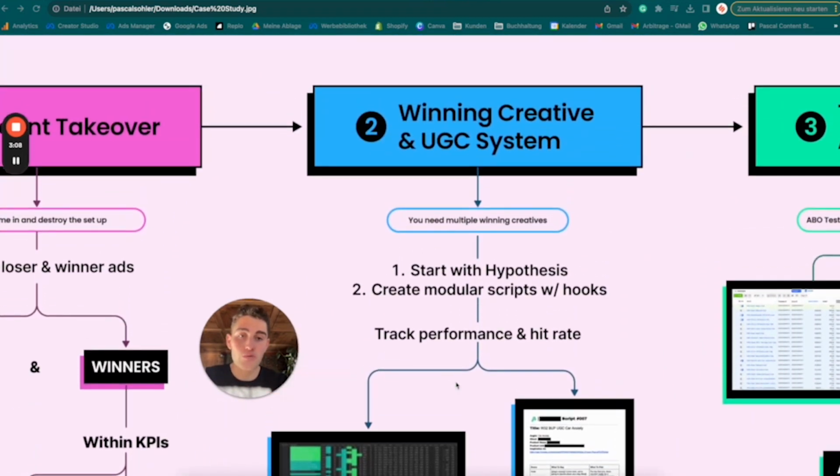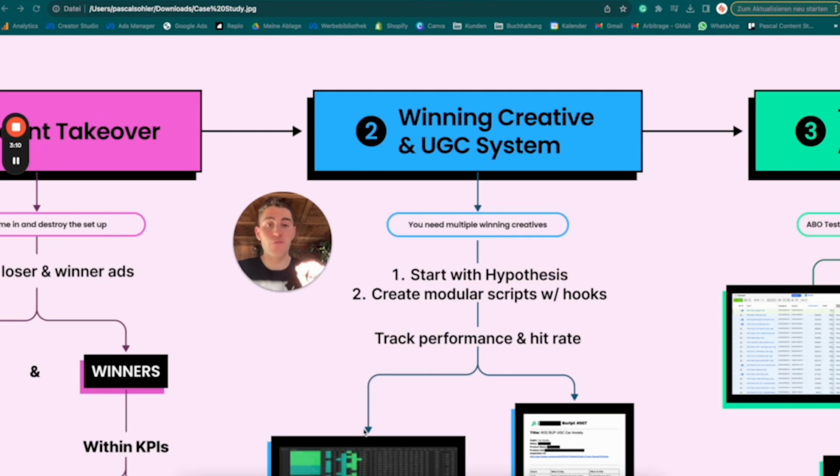And then we already move to the second stage, which is establishing a winning creative and UGC system. This is really the lifeblood of your brand and how you scale. You need to have scalable creatives. It's not about testing like 50 creatives a week, or any crazy numbers like that, and you have a very poor hit rate. They don't work at all.